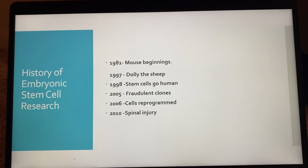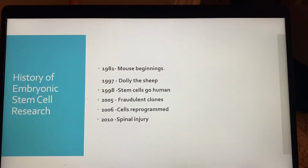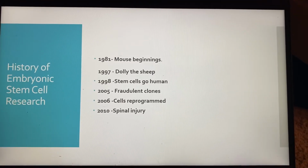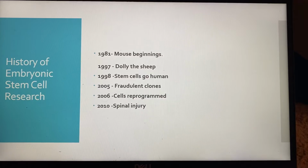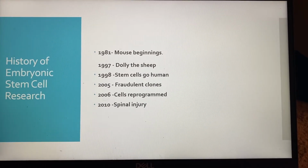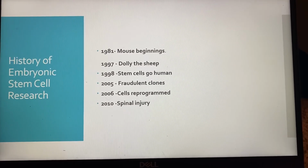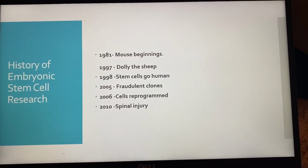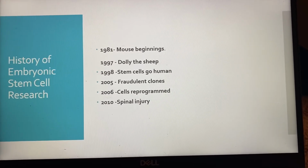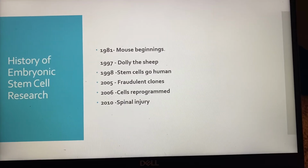So now we're going to go over some history of embryonic stem cell research. And there's quite a few of these as well. Embryonic stem cells are pluripotent stem cells derived from the inner cell mass of a blastocyst, an early stage pre-implantation embryo. And in 1981, Martin Evans of the UK was the first to identify embryonic stem cells in mice.